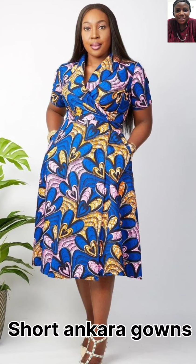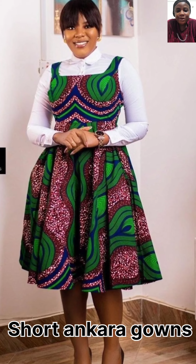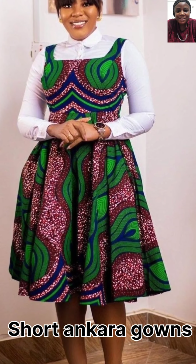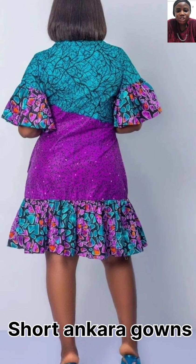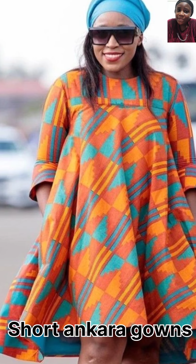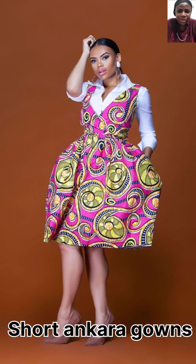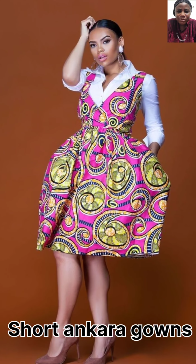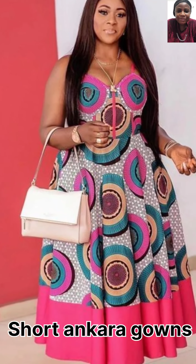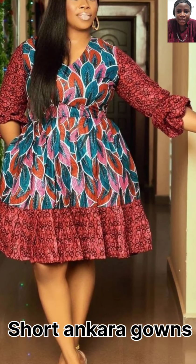A combination of beautiful African wax spring dress styles for cute, beautiful and amazing women here on Fashion Design Ideas that you can wear to your shop, you can wear to the market, you can wear for whatever purpose, corporately or casually. And these beautiful dresses have been designed by African fashion designers from all over Africa.